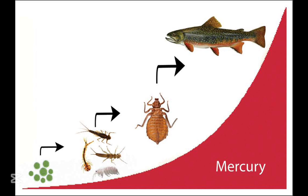Exactly. So the top predators, birds of prey eating fish or large predatory fish themselves, can end up with incredibly high, potentially lethal levels of these toxins. Wow. So the guys at the top get the biggest dose. That's the problem. And it's different from bioaccumulation, which is just the buildup in one individual over its lifetime. Biomagnification is the increase between trophic levels. Got it. Okay. And what about plastic?